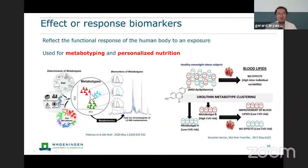So using metabolomics, we can actually see, okay, this population here is metabotype A, this is metabotype B and metabotype C. And if you give them, let's say, sugar, then these three populations will respond differently. A very good example is on urolithins. This is a study on pomegranate, and pomegranate is very healthy. I don't know if we have pomegranate in the Philippines, actually. Maybe not. But in Spain, they have a lot of pomegranate, and it's been known to reduce blood lipids and improve cardiovascular health.